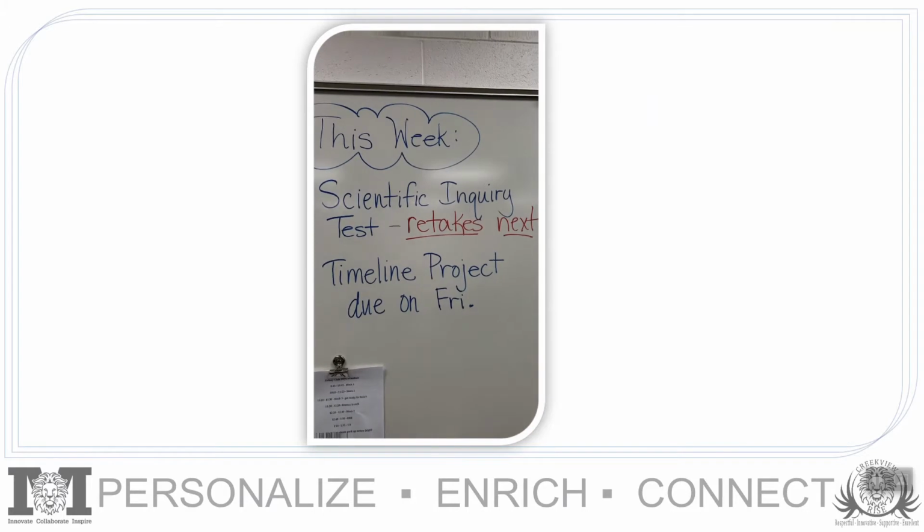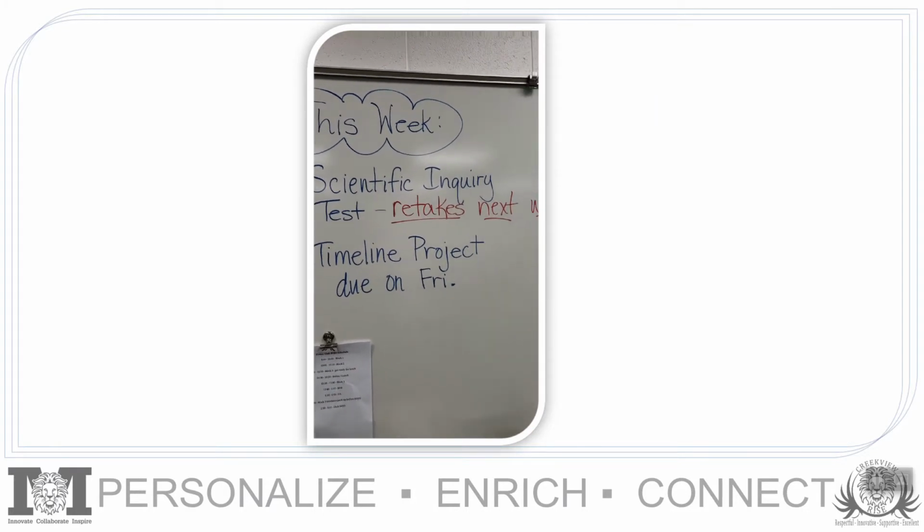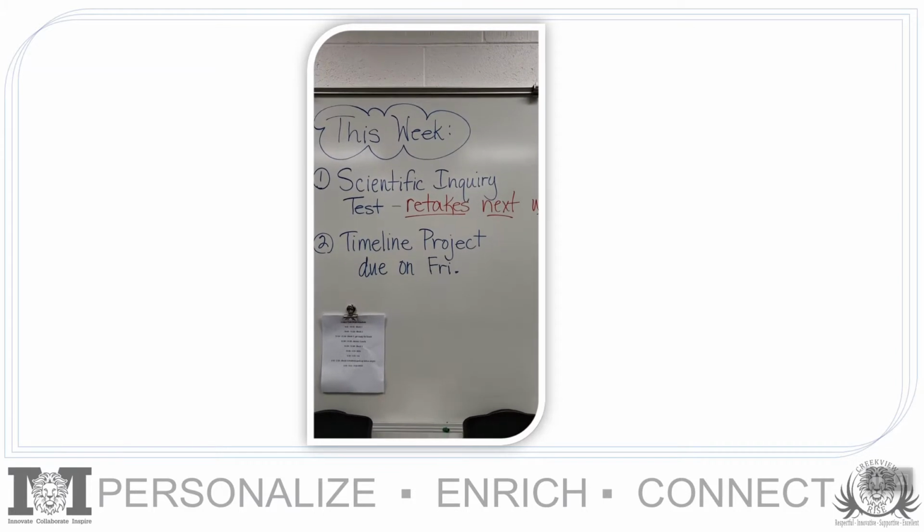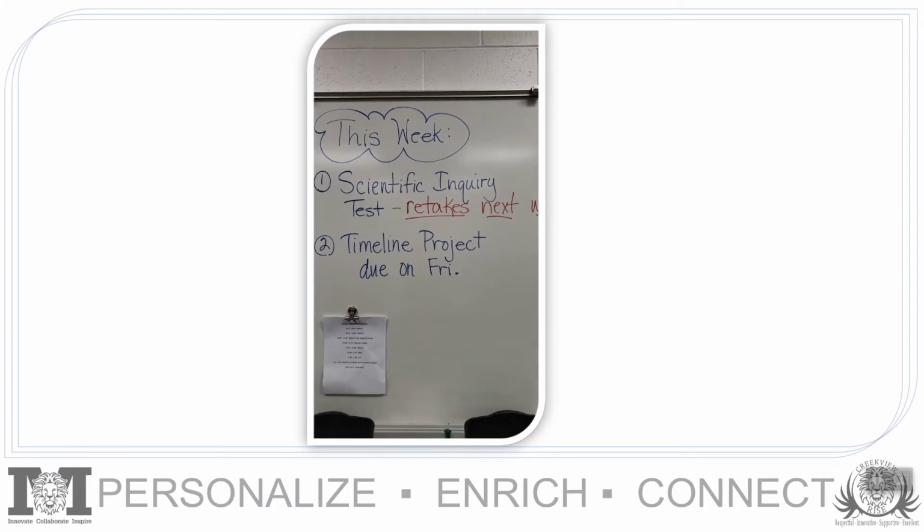In science and social studies, we're learning the importance of seizing the opportunity for retakes when you are given the chance to do so. I'm excited this year to be able to teach science and social studies to the students in a way that they can relate to. I can try and make it real. I can do that in my resource room so that they can make the connections to grasp the material.